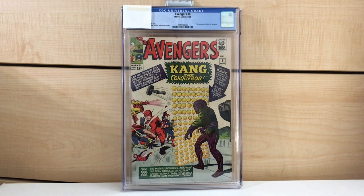And this was another book that I couldn't wait to get graded. I could wait to get it graded, but then after the Loki series, I'm like, oh, let me go ahead and submit this thing.